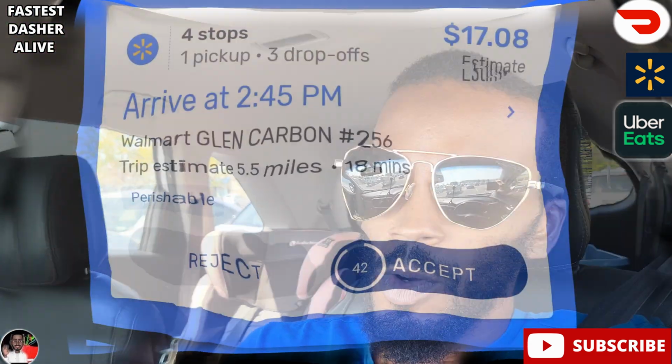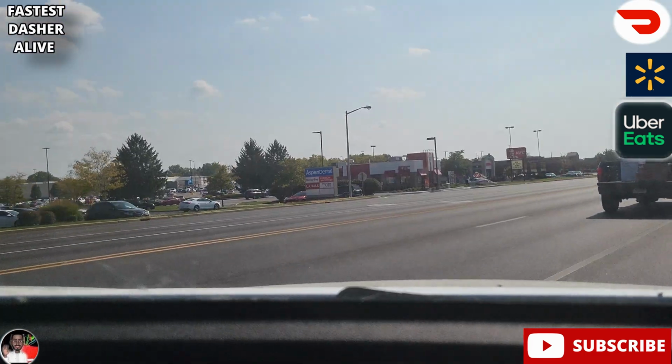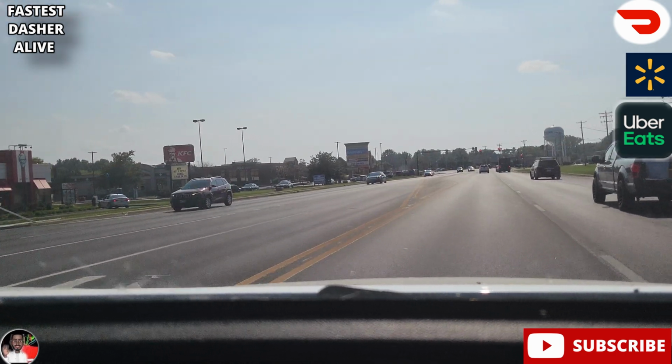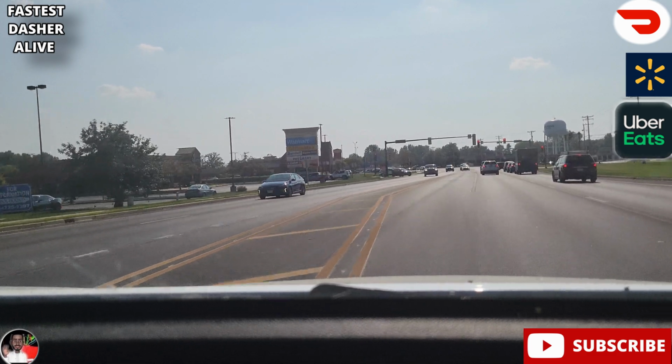So, got the PetSmart, and I just got a Walmart Spark order. $17.08 for 5.5 miles, and that one got a pickup time for 2:45. So I got enough time to drop off this PetSmart order, then double on back because Walmart is just right over in this little plaza. Keeping the wheels rolling on this one, guys.